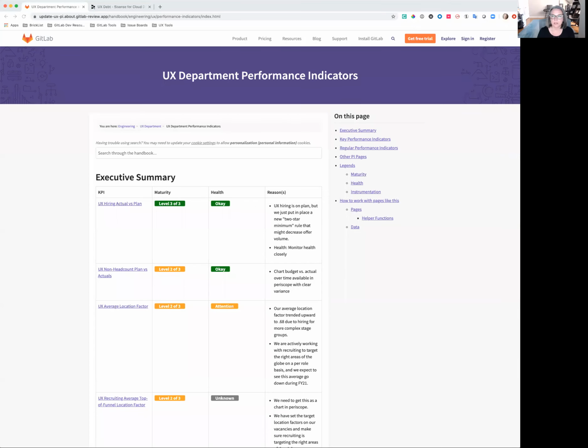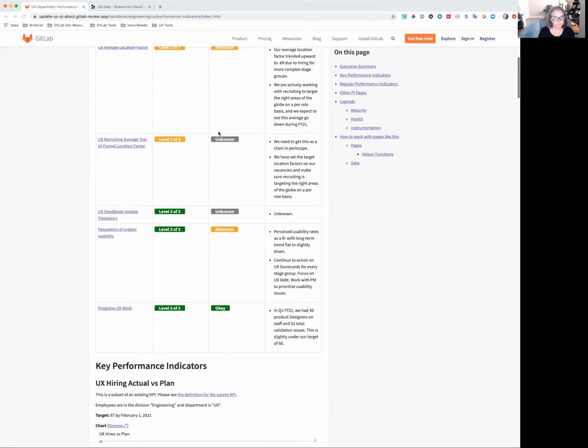My name is Christy Linneville and I'm GitLab's UX Director, and this video is to talk about updates to our May UX performance indicator metrics. So I'm going to share my screen. And we're looking at the UX performance indicators page in the handbook.